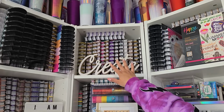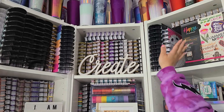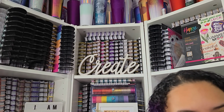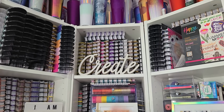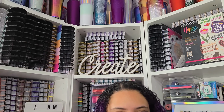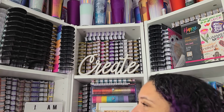Okay, to start, we're going to start on these top three, this row up here of these three shelves right here. And also my head is going to awkwardly pop in here, so I'm so sorry. But I'm short, so you're just going to get forehead. So just, I don't know.